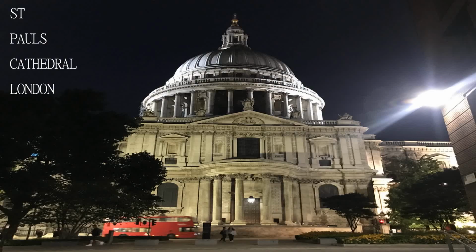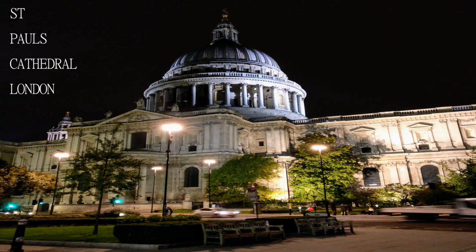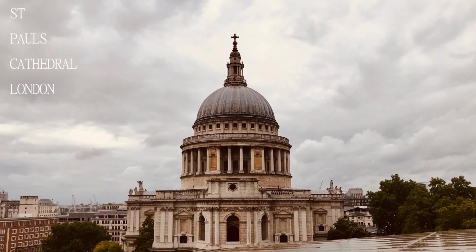It is a place of celebration and reflection. You don't have to be religious in any way to enjoy and marvel at St. Paul's.